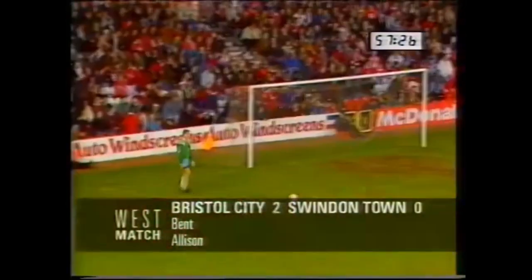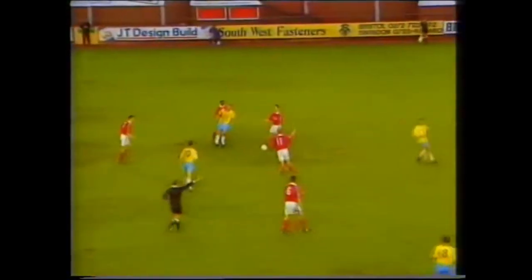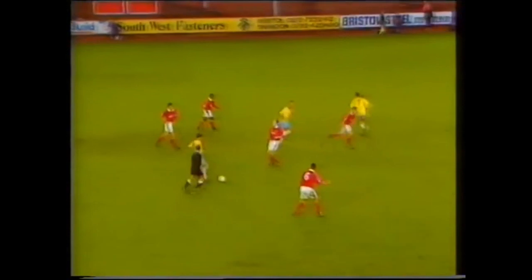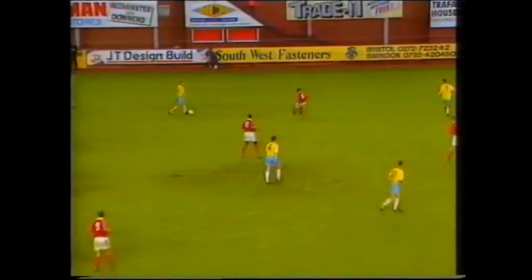I noticed as soon as that goal went in, Joe Jordan was off his bench, not cheering, but giving instructions to his team, saying, you hold on to this lead, and you keep it, and you are not going to lose it. Well, they don't have to do anything stupid now. They're 2 goals to 0 up. They've just got to invite Swindon back into them and defend properly and sensibly at the right times.